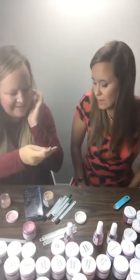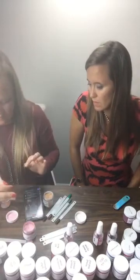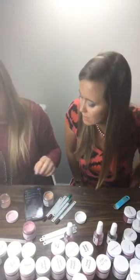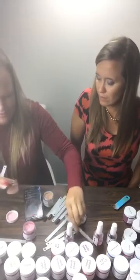Oh, this is so pretty. It is pretty. It's definitely still very gold, but it has a pink undertone to it. Add a little more pink. Maybe. That's the beauty of mixing, is you can slowly add a little more, add a little more. Yeah. Hold on, I just did.